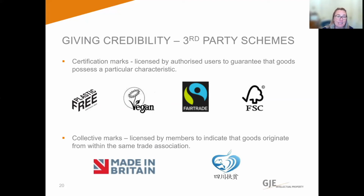The third is the well-known Fair Trade logo, which is a registered certification label for products sourced from producers in developing countries, which meet strict standards of the Fair Trade Organization. And last but not least, we've got the FSC logo, which stands for Forest Stewardship Council. And this identifies wood-based products from well-managed forests, independently certified in accordance with the rules of the FSC.